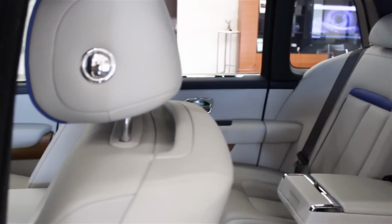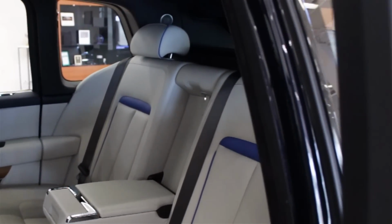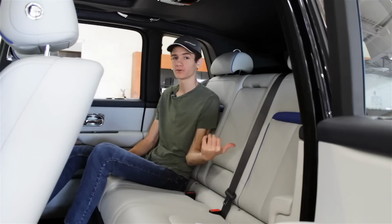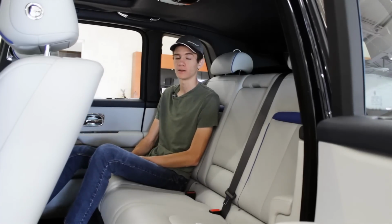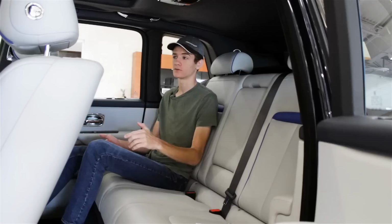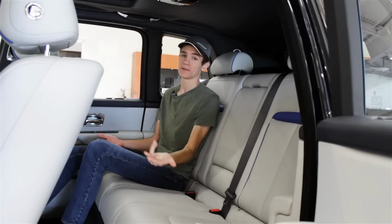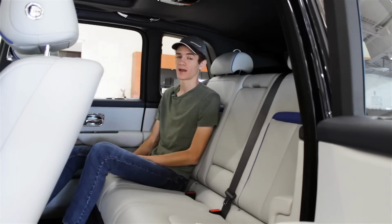Now, there is one seat that doesn't have a lot of space, and that's the middle seat here. But if you don't need 3 passengers in the back seat, you can opt to have it removed and have a refrigerator and drinks cabinet put in its place so you can have some drinks while you're riding in your Cullinan. The rear seats are actually designed to sit a little bit higher than the front seats are, just so that the passengers who are sitting in the back of the car can get just as good a view out the front as the driver and front passenger are.